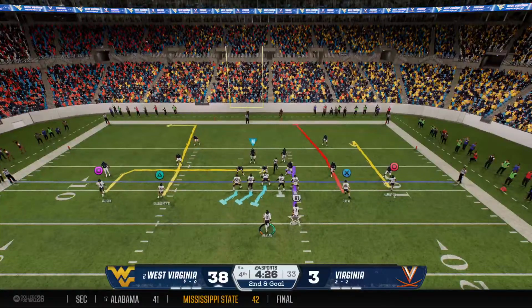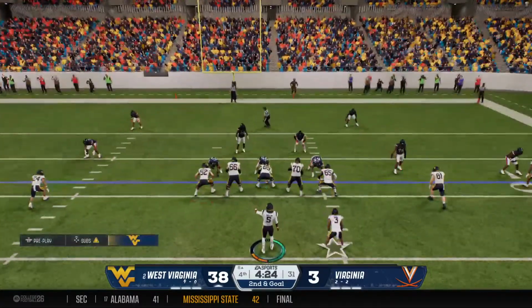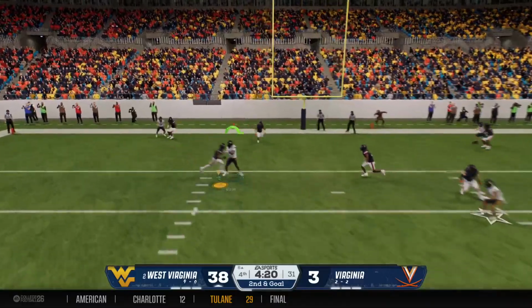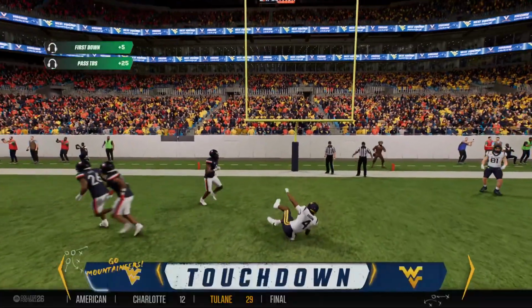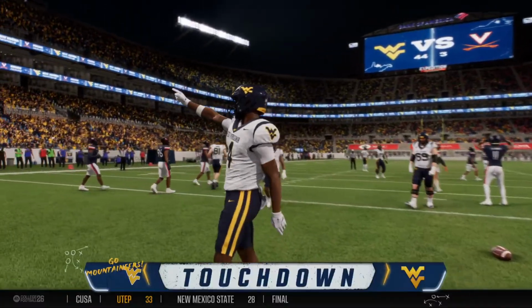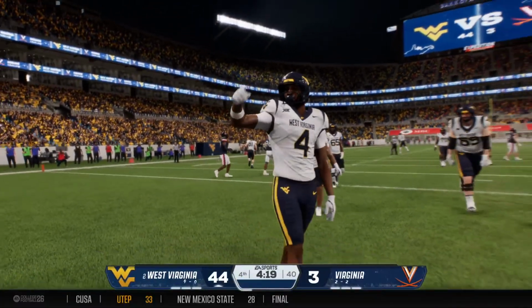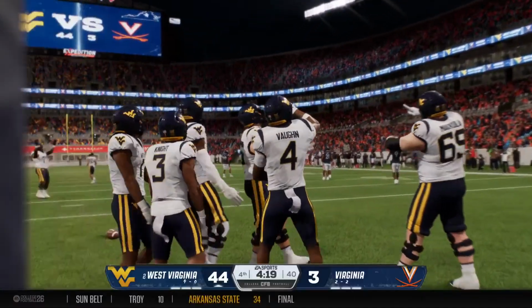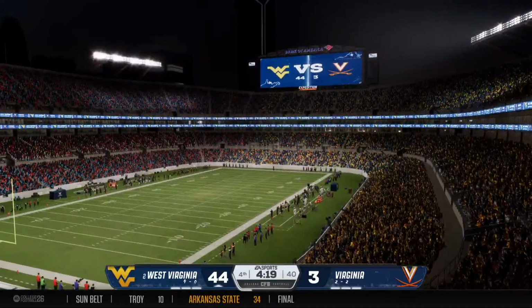Defense rose up deep in its own end on that last play. Now a 2nd and long coming. Trying to find the end zone. And he's on his way. He'll go all the way. Touchdown, Mountaineers. That'll give him a little more breathing room as they try to push this winning streak to 5.